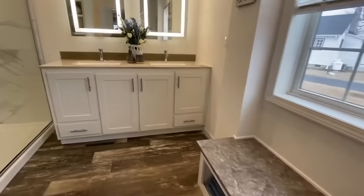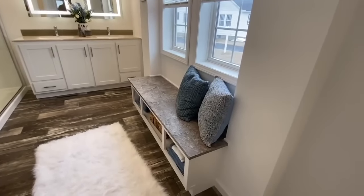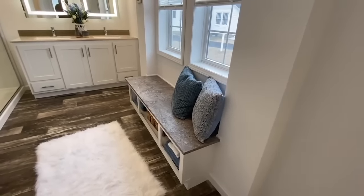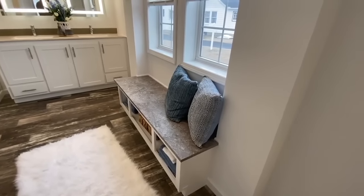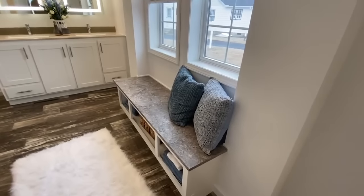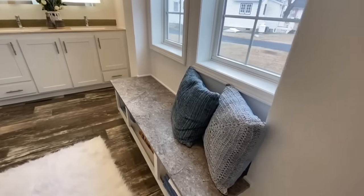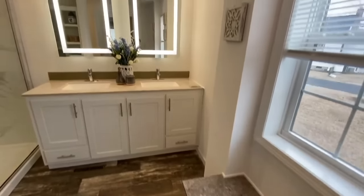there's no tub in this one. But if you watch the video that I put up earlier with the Southern Belle, the lady that was showing it to me said that you could have this wall kicked out, and the bench will be gone, and you can put a nice little garden tub right here. So if that's something that you were into, instead of just the bench.